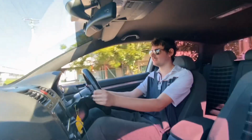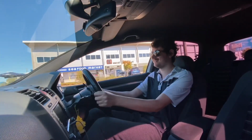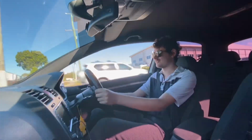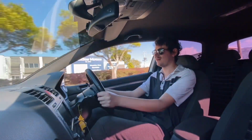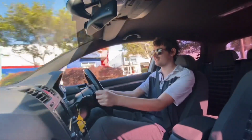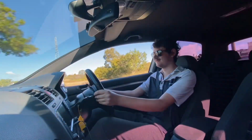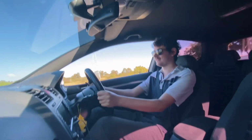The solid engine mounts really do make the whole driving experience very firm. This thing is one of the closest things I've driven to a race car, let me tell you. Golf R Mark 6 swapped GTI. This is probably crazy. But yeah, no, this does feel insane to drive.